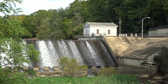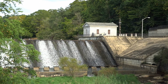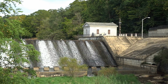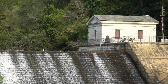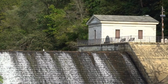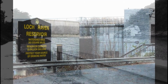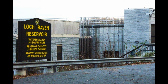And so by 1888, they had to build another dam further out. In that case, they built a dam on the Gunpowder River, not the Jones Falls anymore. In 1888, they built what we now call Loch Raven Dam. So there are two Loch Raven dams, a small one, the 1888 one, and a big one built in 1912 to supplant that one just a few years later.